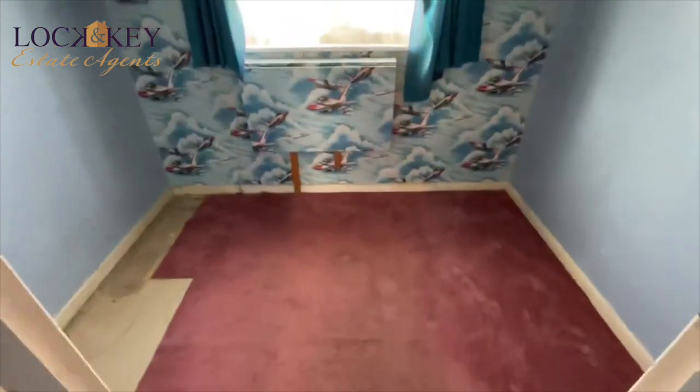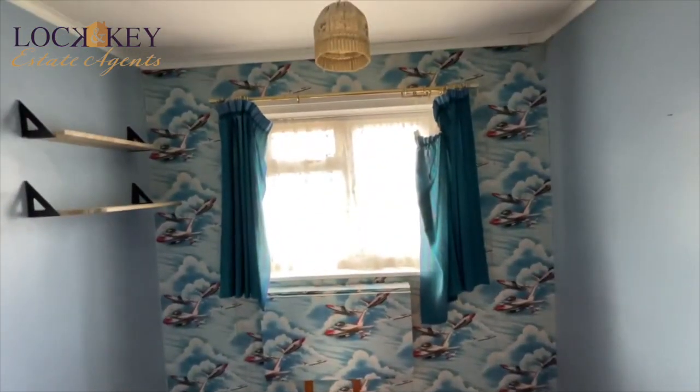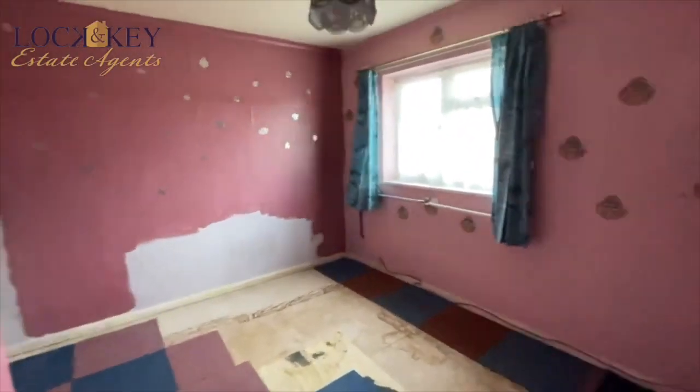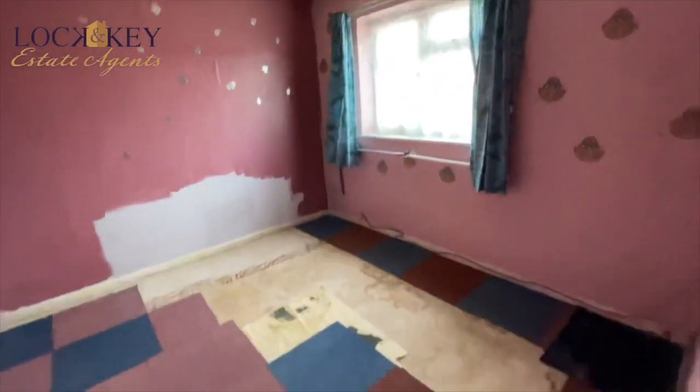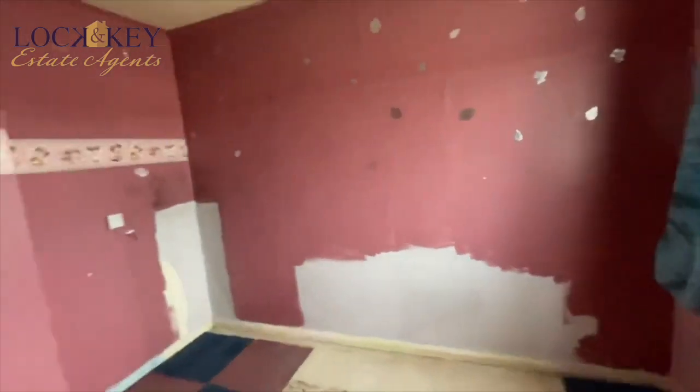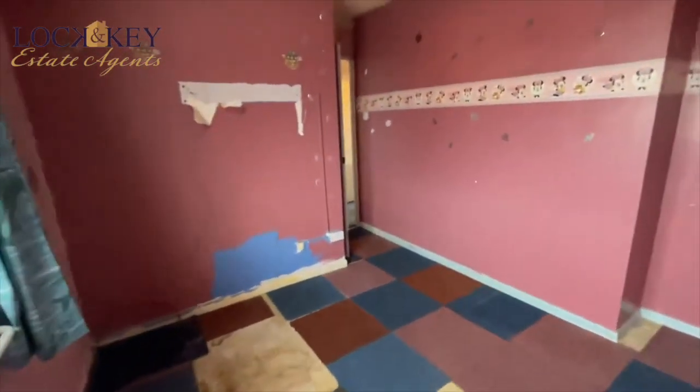3rd bedroom. Bedroom 3. Come into bedroom 2. You can see the wallpapering, everything needs work. Modernising. Come back through here. Bring the camera around. And it's not a bad size.